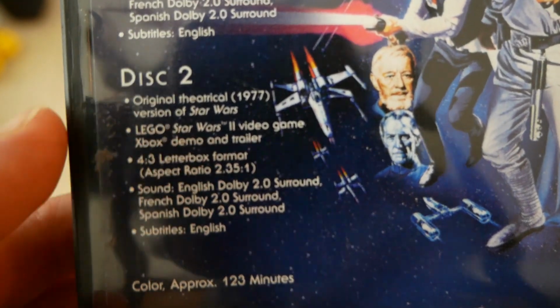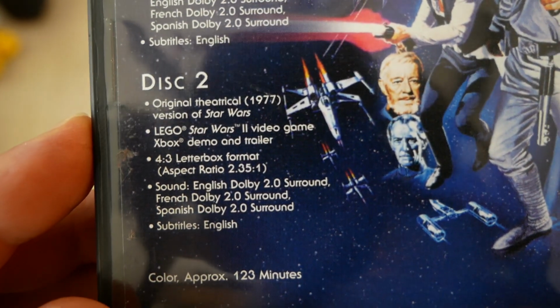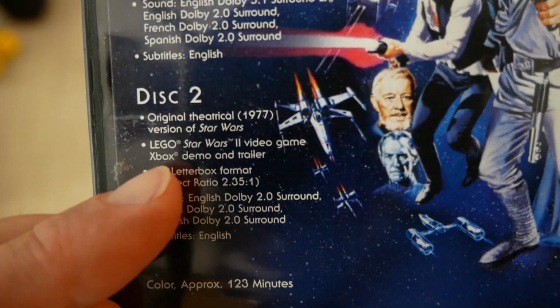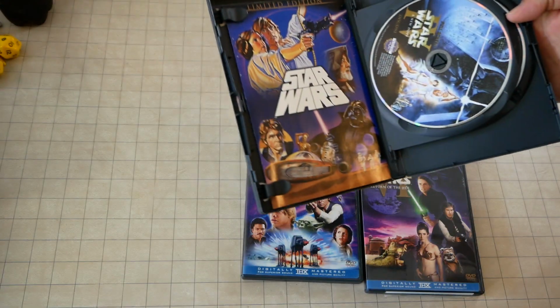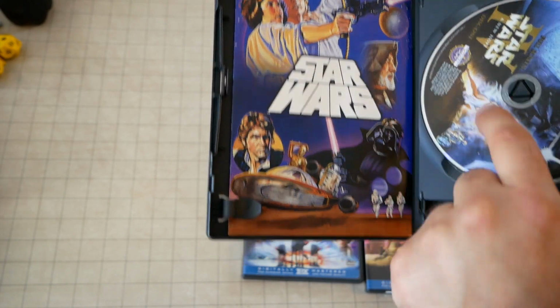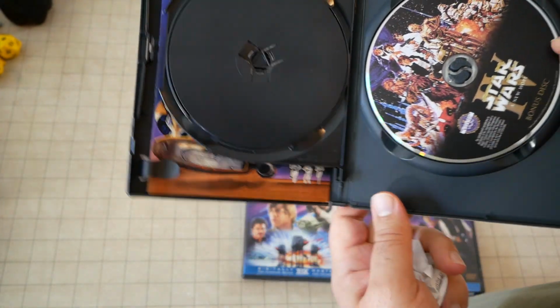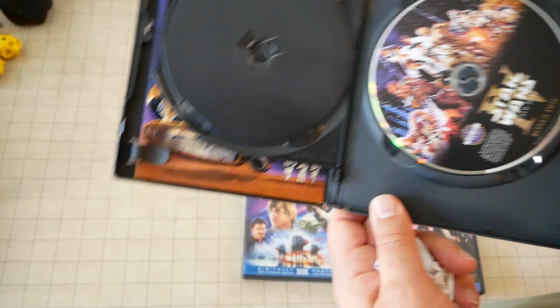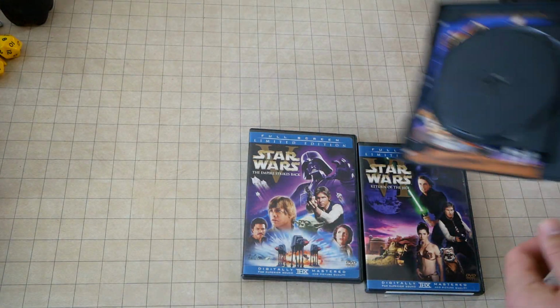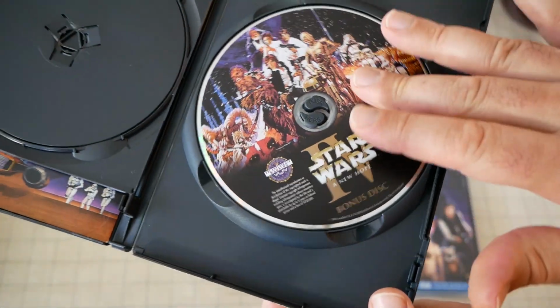Now, if you didn't know, it's actually pretty difficult to get an official release of the theatrical release of Star Wars. This is the Laserdisc version, I believe. While the main disc in here is just the regular movie and full screen, which is not that great, the other one will have the Laserdisc version of the original theatrical release.